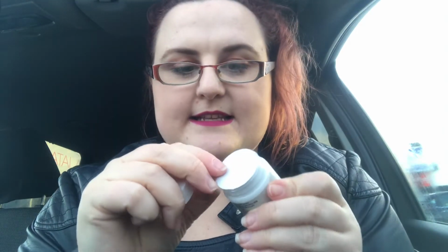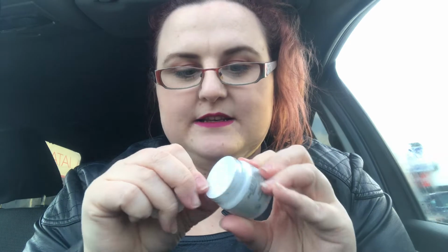Okay, so we have another tub of something. And this tub is a body butter. And this has got 30 grams in as well. And again, it's got a seal, so I'm just going to take it off. It's white. Okay, so I can't actually get that off, but it is white.